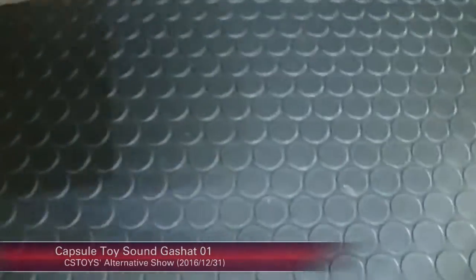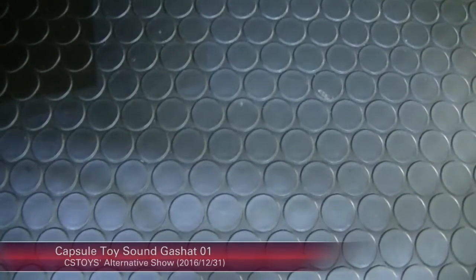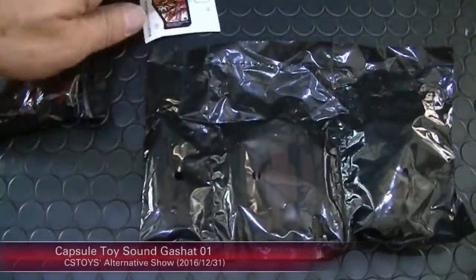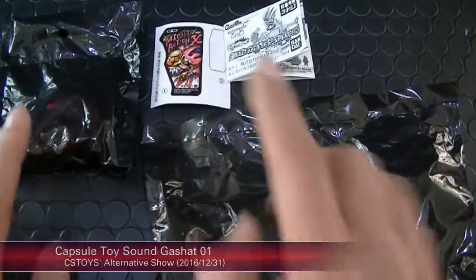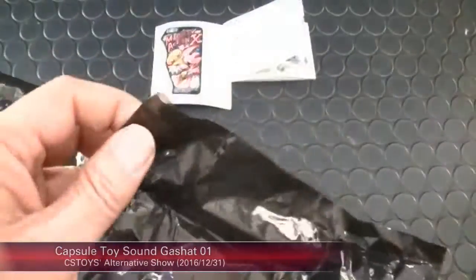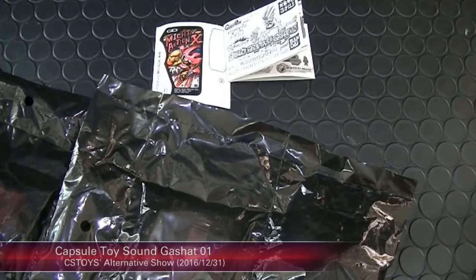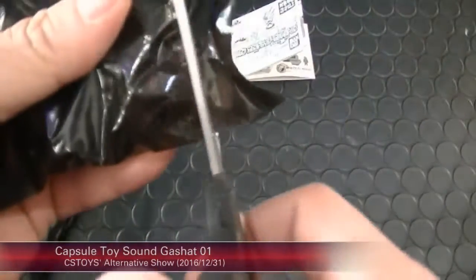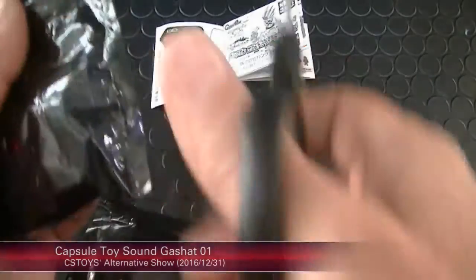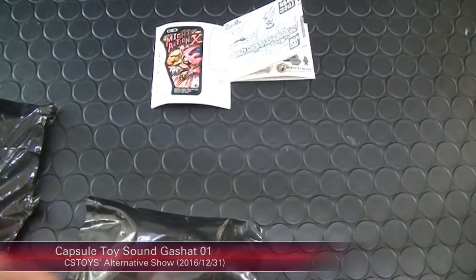Let me just bring everything here on the case. Then you make the space. This is what you get inside: the mini catalog, sticker, and 2 bags. So let's start. This is the Kinpika version. Let me just open it. Start from here. There we go.